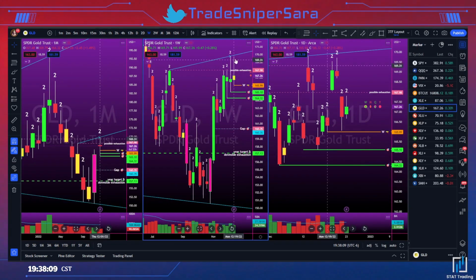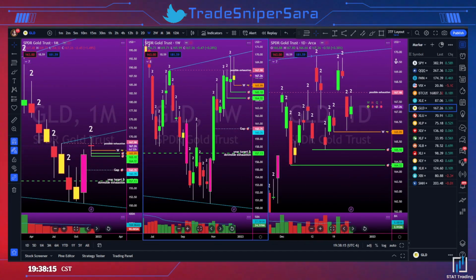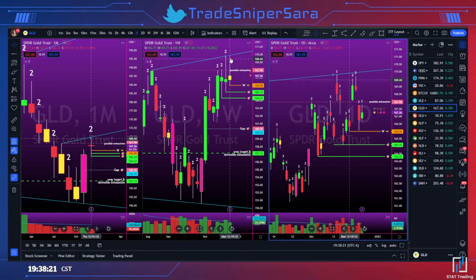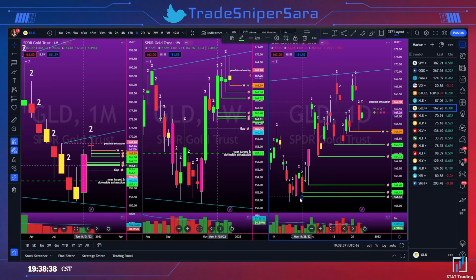Gold, inside week up at exhaustion risk. This looks really good actually for a short. So we're at exhaustion after taking out that pivot. We know that we love inside bars at exhaustion risk. So if you break below 166, you're going to target 165, 164. So you've got all these pivots lined up right here. Look at all of these.